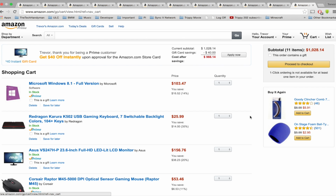Obviously, the costs rise up, and I'm definitely not bashing PCs by any means, because I would much rather play any game on a PC than a console at this point. I'm just wanting to realistically show how much a budget PC build costs.